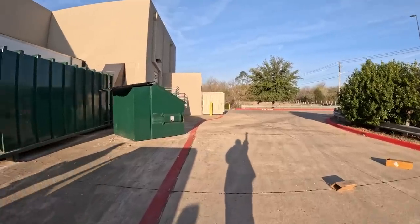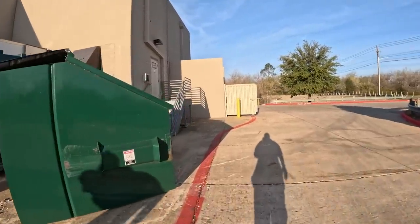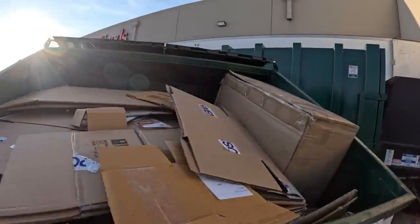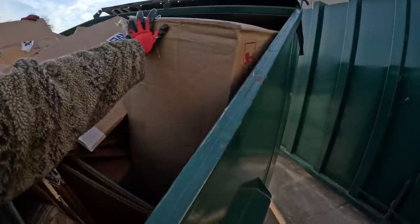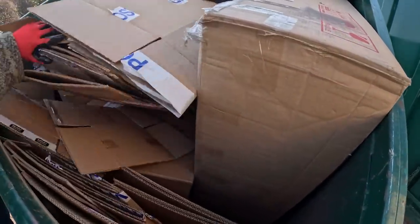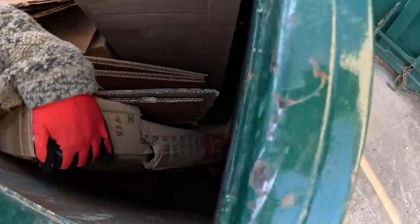Well, we checked the dumpsters behind this whole shopping division. We have not found anything yet, but we're gonna keep going. All right, y'all, we are at a new dumpster. Let's see, lots of boxes. Oh, that's a huge box in there. I actually think it's all the way boxes.